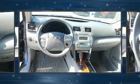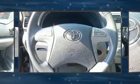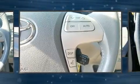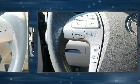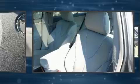Toyota ensures the safety and security of its passengers with equipment such as head curtain airbags, a security system, and 4-wheel disc brakes with ABS. It also arrives with a Carfax history report, providing you peace of mind with detailed information.